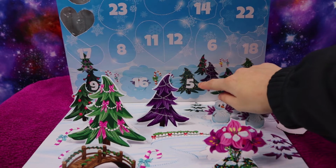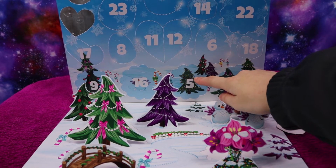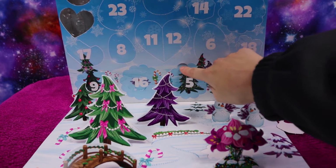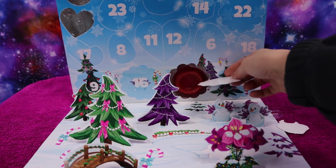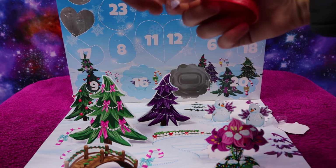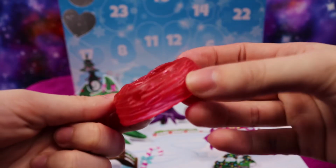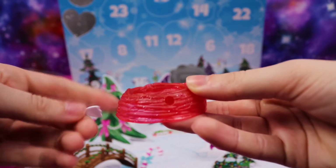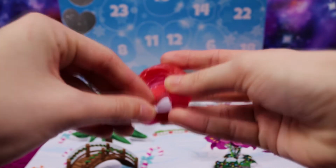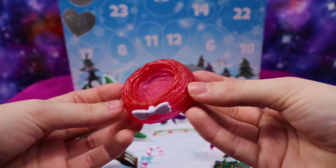Now 5 is the biggest one I have had to open so far, I think, besides number 2 where we had our own Hatchimal inside. So let's see what is in door number 5. Oh my god. Oh, we have, I'll zoom in for you, a Hatchimal's nest, and a hole in the front for the bow that came with it. So now our two little Hatchimals have a home of their own.